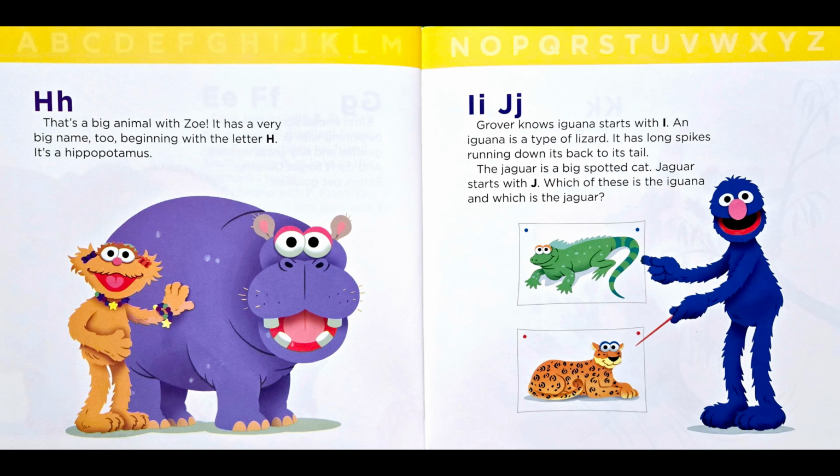I. J. Grover knows iguana starts with I. An iguana is a type of lizard. It has long spikes running down its back to its tail. The jaguar is a big spotted cat. Jaguar starts with J. Which of these is the iguana and which is the jaguar?